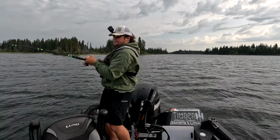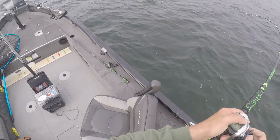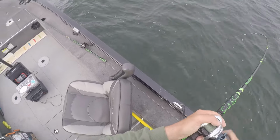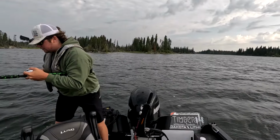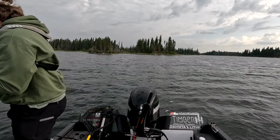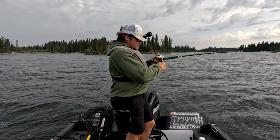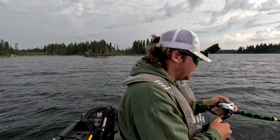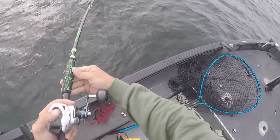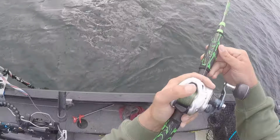Oh my goodness, that one almost knocked me off my feet. Oh my goodness, that one feels heavy. Oh my gosh, that one literally almost knocked me right off my feet. This one's heavy duty, it's staying down good. Wow, this is a heavy fish, man. Oh my gosh, this is unbelievable. Wow, that thing hammered it so hard.